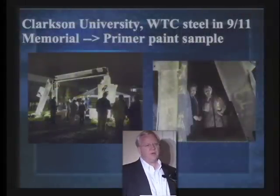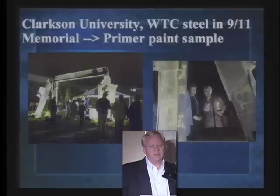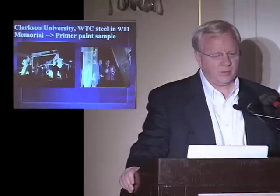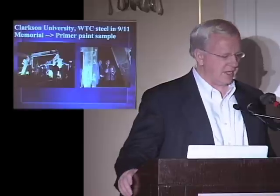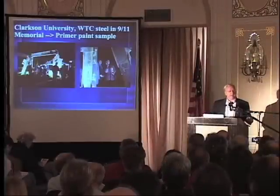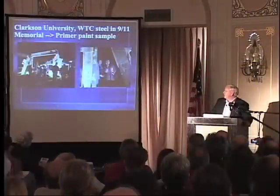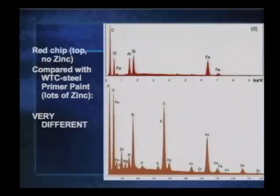Now, as most of you know, over 99% of the steel in the World Trade Center buildings was quickly shipped to Asia and melted. It was recycled. This evidence from a crime scene was destroyed, over the objection of many scientists and engineers. Now, nevertheless, some of the steel has been preserved in memorials. This particular memorial is at Clarkson University in New York State. The fellow that put the monument together for the university was kind enough to go to the monument and extract some of the paint off the surface.